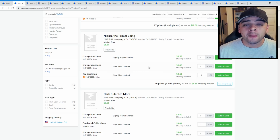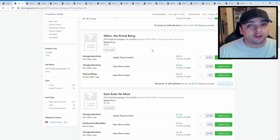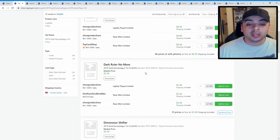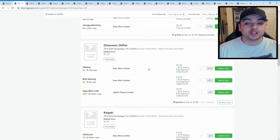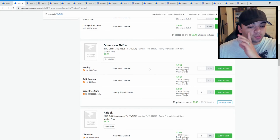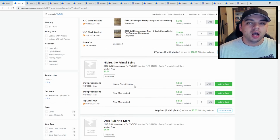But moving forward, Nibiru is roughly around $8.50, and I think that's probably where it's going to be, roughly $8 to $9. Looking at Dark Ruler No More, the prices are roughly around $5. Then you have Dimension Shift, another card that's roughly $3 to $4 as well. Everything else is like $1, $2. That's really it. These are the three main cards of the set.